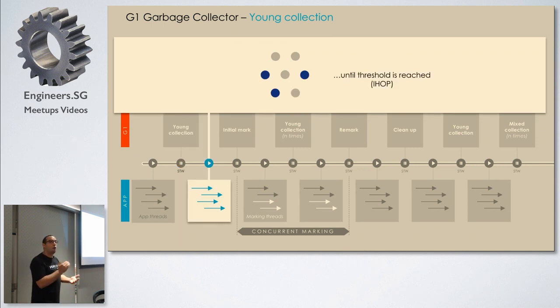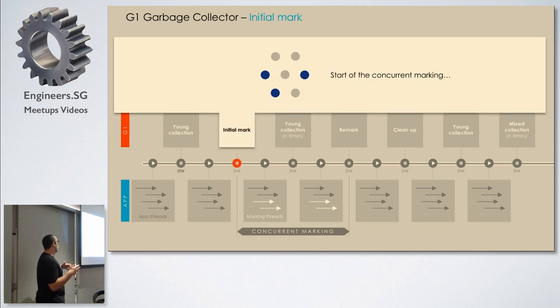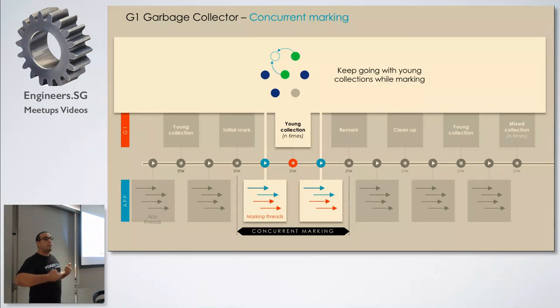until the IHOP happens. IHOP stands for initiating heap occupancy percent. This is a parameter you can play with. It's 45% by default, which means if you reach the threshold, the funny part starts. And now we have a pause where we do what we call the initial mark. We start looking at all the live objects in the old gen.